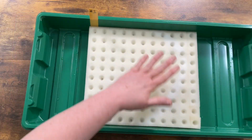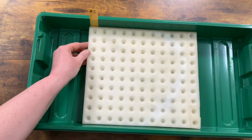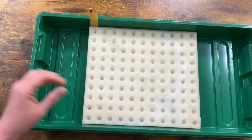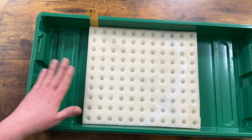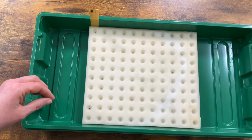Got all those nice and nestled inside those cells, and what I'm going to do next is spritz them with some water because I feel like these cells are kind of drying out a little bit. I don't want to drown the seeds because I don't want them to rot, but I'm just going to put a little mist over the top to make sure it's nice and moist, because they do need that moisture in order to start germinating.